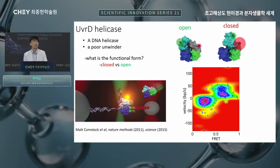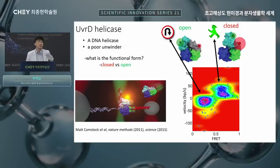In the conformation that gives you high FRET, the closed conformation, the velocity of the enzyme is positive, meaning that the protein is unwinding the DNA. But in the open conformation, shown by the low FRET state, the velocity is negative, meaning that the enzyme is going backward. So in a sense, the closed form is the go signal, and the other is a signal that tells the protein to go back.